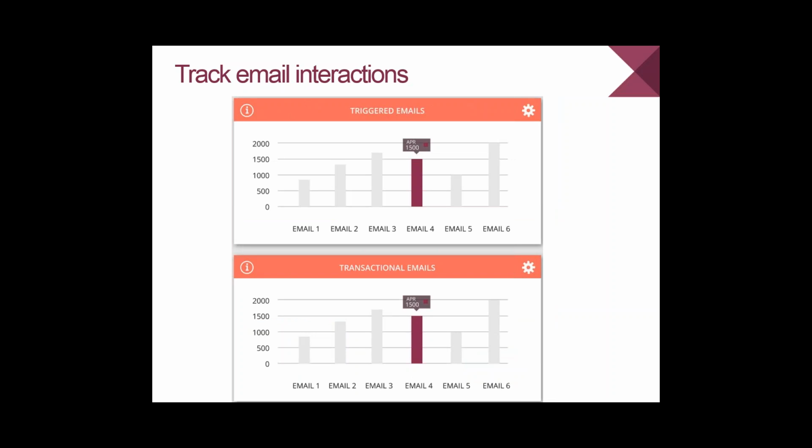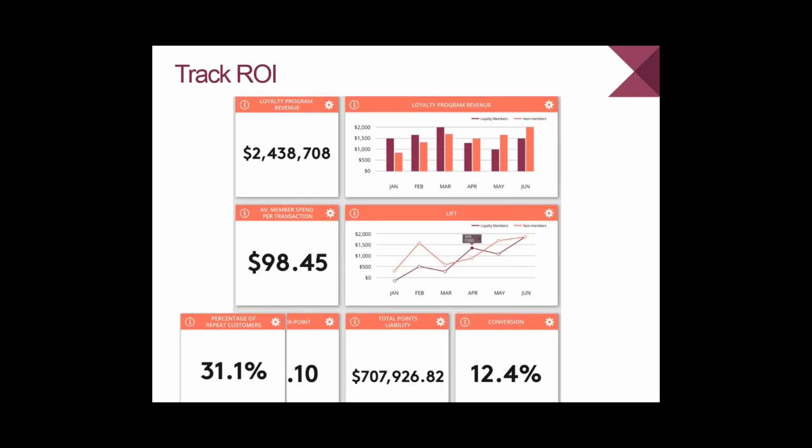You want to track the interactions that people are having with you. When people interact with you via emails, when they're opening your loyalty emails, your triggered emails, or your transactional emails, you want to track those email interactions. And most importantly, you want to track ROI. Is this increasing what a loyalty program should increase? Meaning, is this increasing your revenue? Is this increasing your average order value for members? Because members should have a higher average order value than your basic average order value. And most importantly, is this increasing your repeat customers? You want to increase your lifetime value, and the ways of doing that are increasing the repeat customers, increasing the average order value, and also increasing conversion, because people will convert better when they're part of the loyalty program.